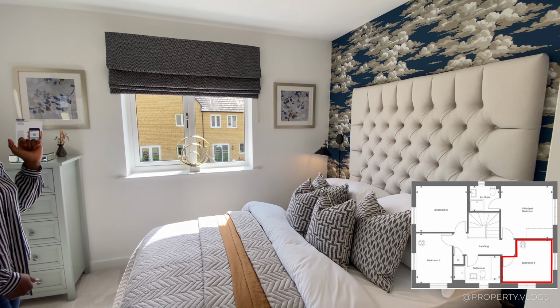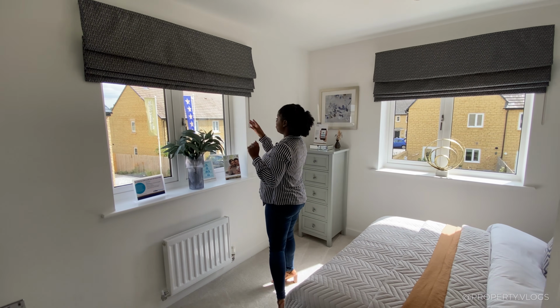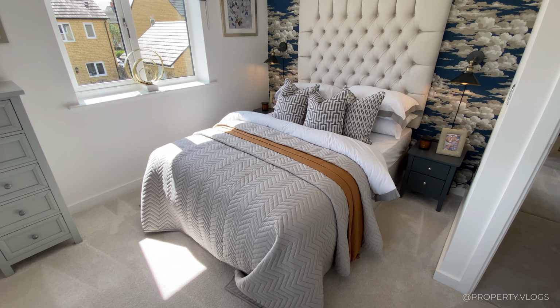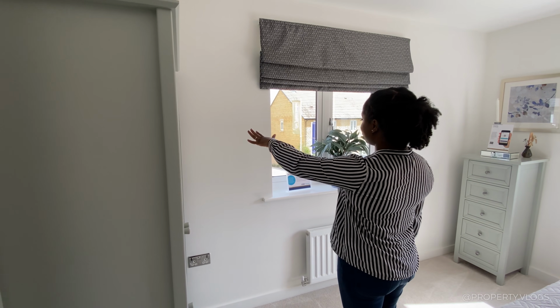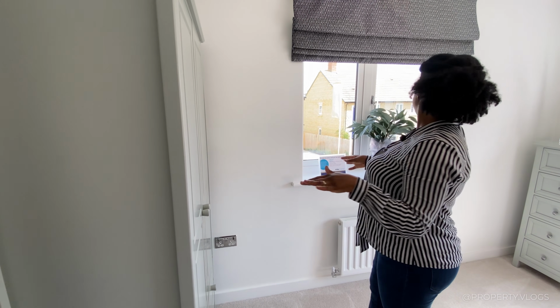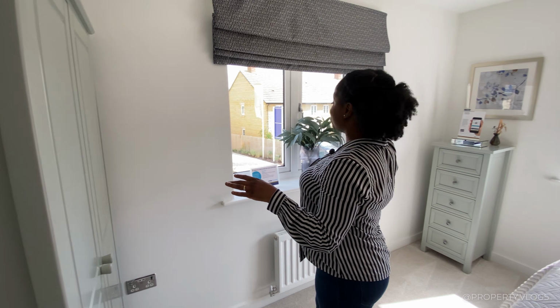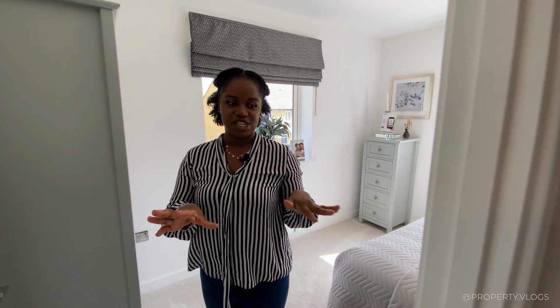Again, another dual aspect room. So you've got view over that way at your garden, and then you've got the view at the front of the house over here. If you were to have a TV, put it opposite your bed over there on that wall. But again, you can have a wardrobe here instead and put the TV maybe in that corner instead. Actually, no, we put the TV over there, wardrobe over there. Perfect. Fits all the furniture you need it to fit.